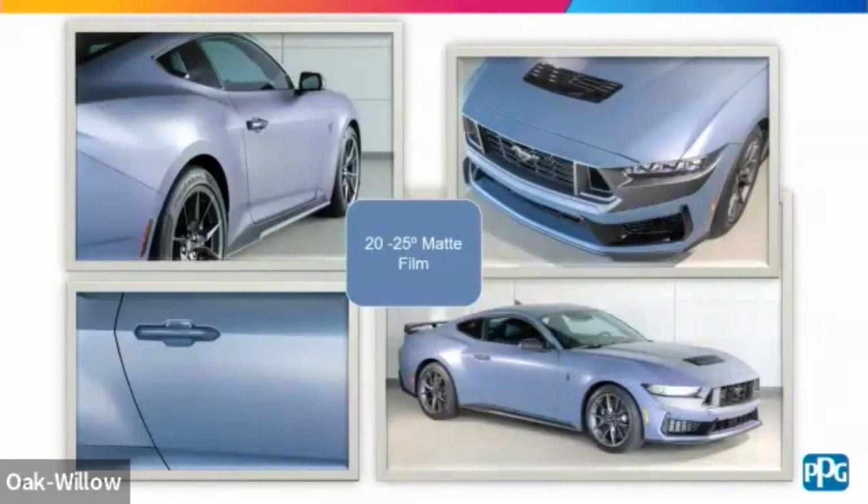So this is 2025. We can modify that. We can go down to about 8. We can go up to full gloss. So customization is relatively straightforward with this film technology.